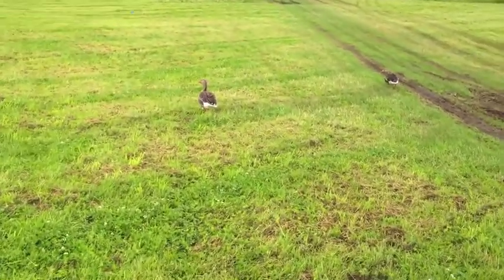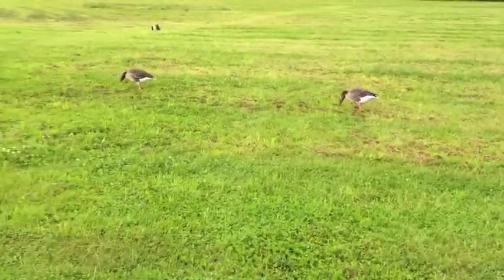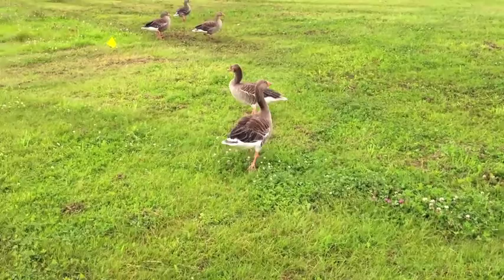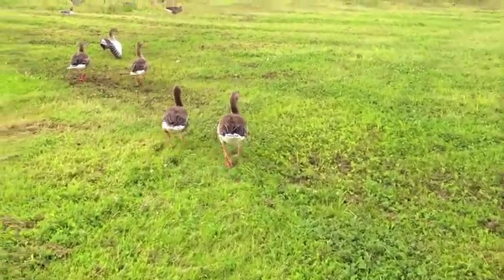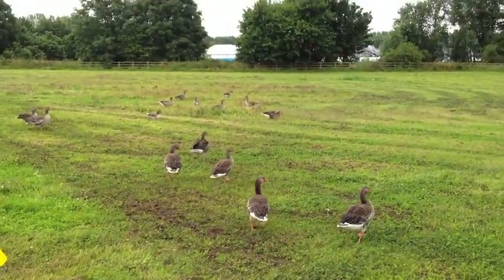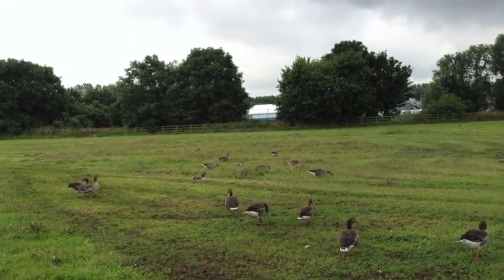As I say, we've got lots of lovely little wildlife floating around. There's a few muntjac deer living in the woods, so I think they're a bit peeved about us turning up, but the geese don't mind you too much. We're walking away now. There we go. Don't know where they're from. They're not Canadian. Something else. Maybe somebody knows.